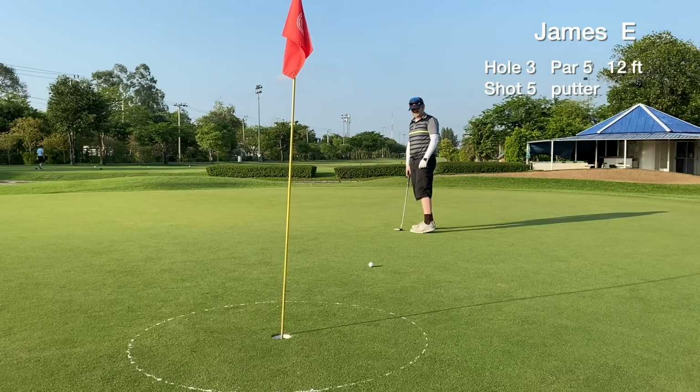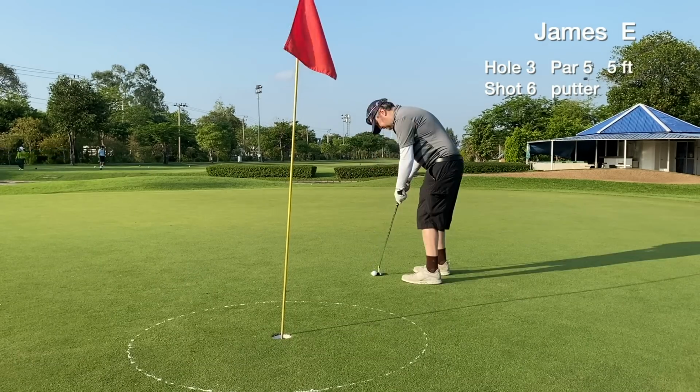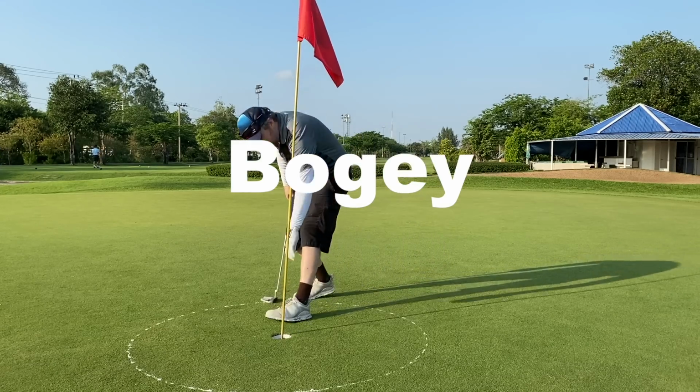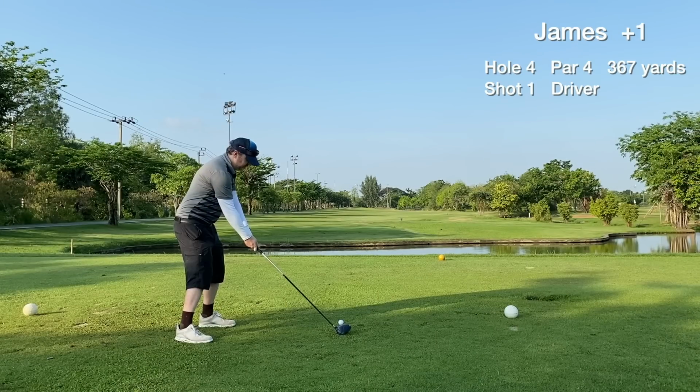And yeah, the par putt misses a long way. Saw my playing partner missed the green in one shot. But anyway, we hold the bogey putt for a solid start to the round.